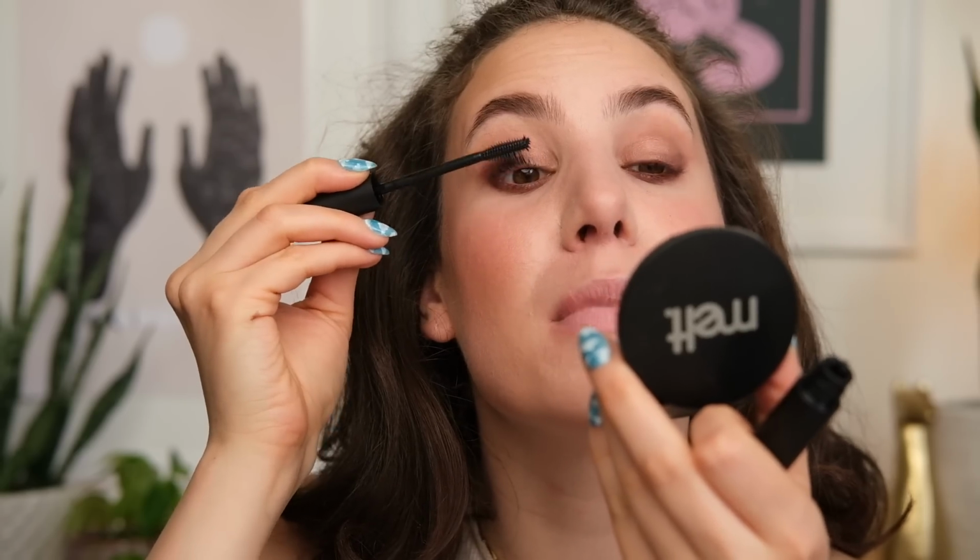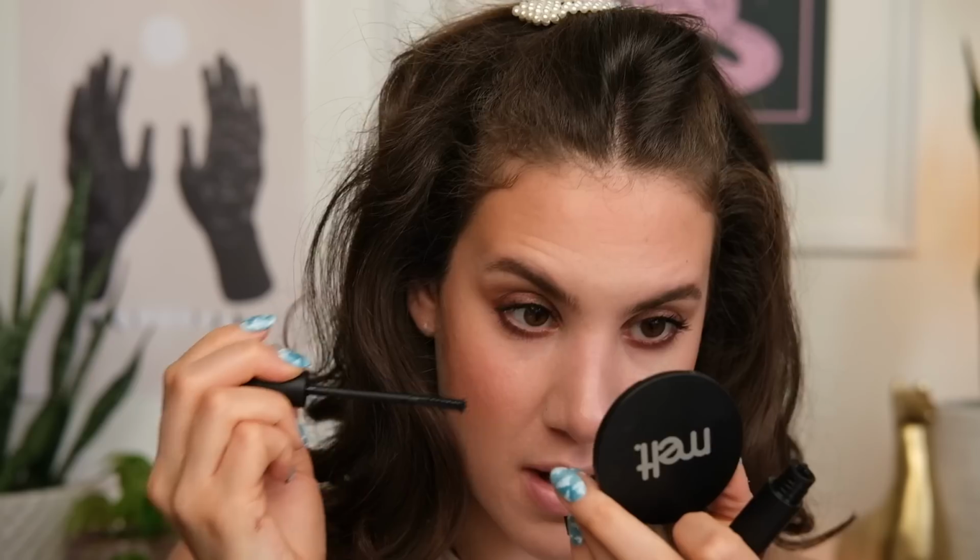Okay, so now the mascara. This is the Say Mascara 101. This is a very small little wand, smaller than I'm used to. Whoa, that's what she said. I'm just gonna apply this to my lashes and we'll see what happens. I actually feel like this is a really good lower lash mascara because it is so spiky and small. I'm really able to get up in there.